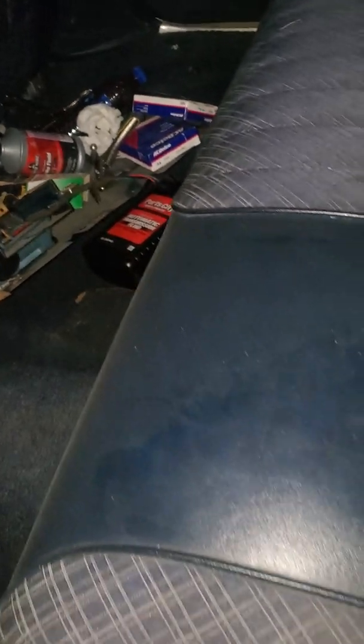I'm going in circles here, going in the same spots. For what? I don't know. I'm just enjoying looking at it, I guess. Yeah, this back dash mat needs to be replaced or fixed. But look, to me it needs to be replaced. It's like a mouse got in here somewhere. But yeah, this car cleans up nice though. Sure does.